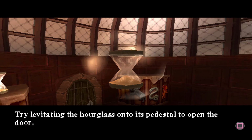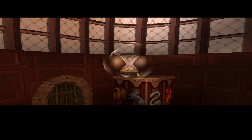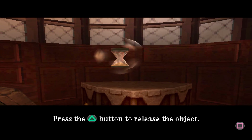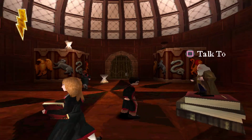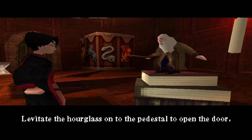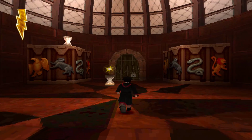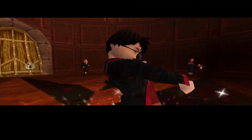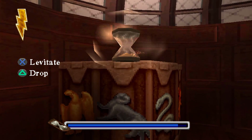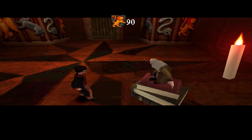Try levitating the hourglass onto its pedestal to open the door. Press the triangle button to release the object. Remember to keep the cross button depressed to change its height. Levitate the hourglass onto the pedestal to open the door. Wingardium Leviosa! Well done! 5 points to Gryffindor.